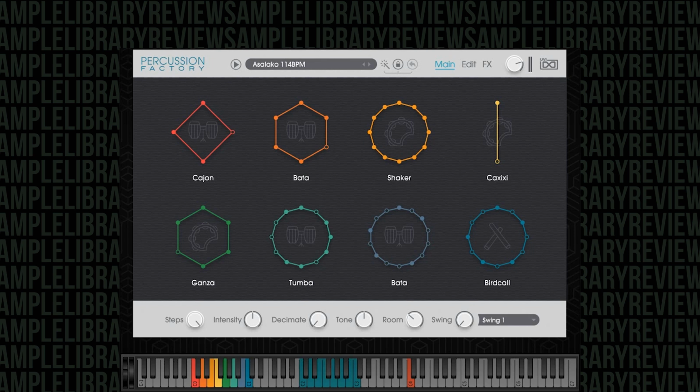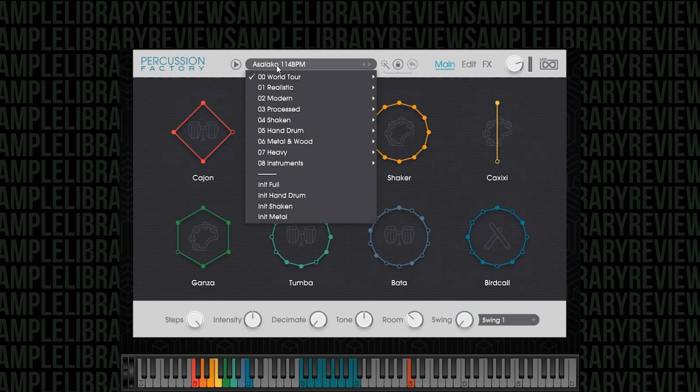Percussion Factory is just such a cool instrument. I've had a lot of fun just playing with this for a little bit before I started the review here. And there's just so much to like. You can see on the main interface, there's 8 different instruments. You're going to see a ton of presets over 8 different categories. We're going to go into those.